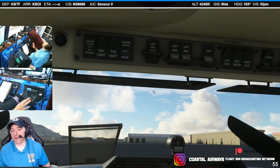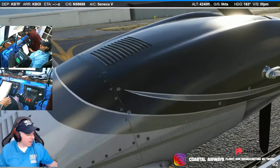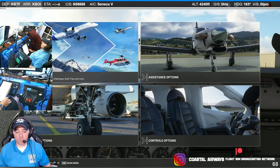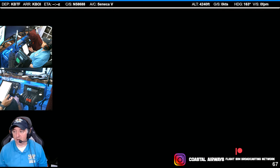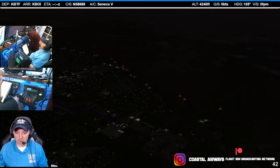And I'm just going to refire the aircraft. Yeah, that's a bummer. All right, no big deal. We didn't lose anything. So what I'm going to do is just escape. We're going to go to restart. And basically, it's going to put us in the aircraft with a charged battery. Now, normally, that wouldn't happen with external power on the aircraft.